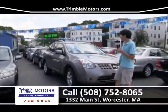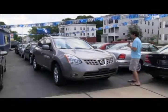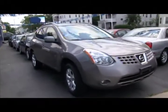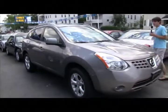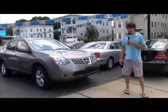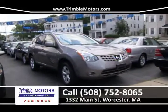Up next on our show, folks, we have this 09 Nissan Rogue. This car comes with moonroof, rims, ski rack. It is loaded. Automatic transmission, and it is a one-owner car. $275 or less per month sits you in this. Remember, folks, use the bank's money. It's what they're there for, and it's a lot cheaper to buy a car like this at Trimble Motors, 752-8065.